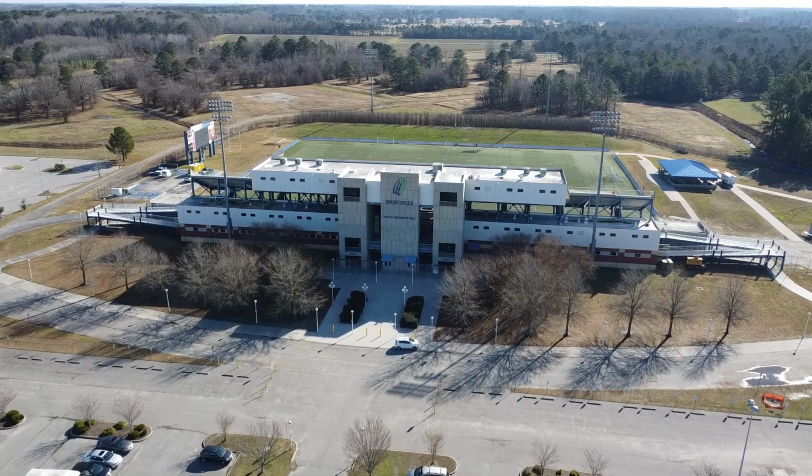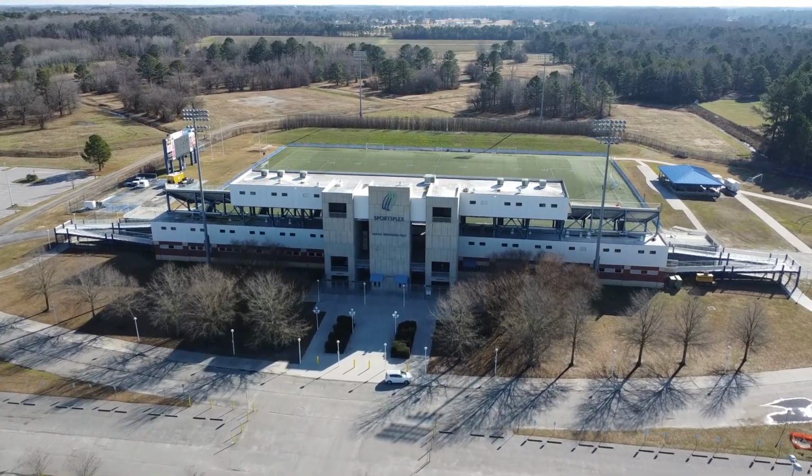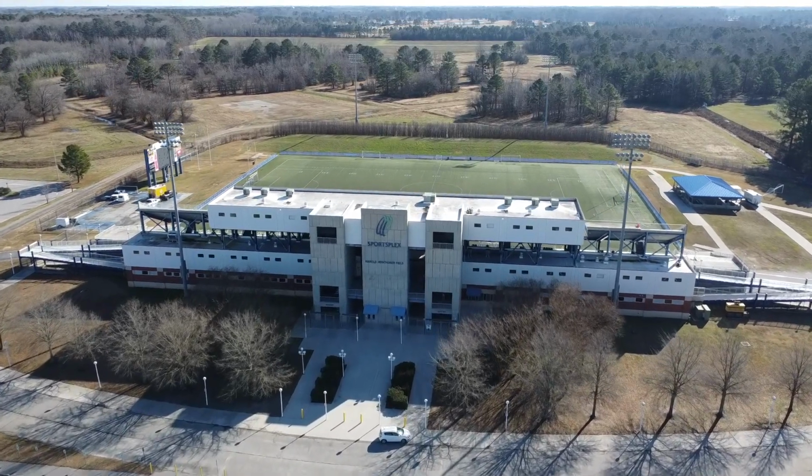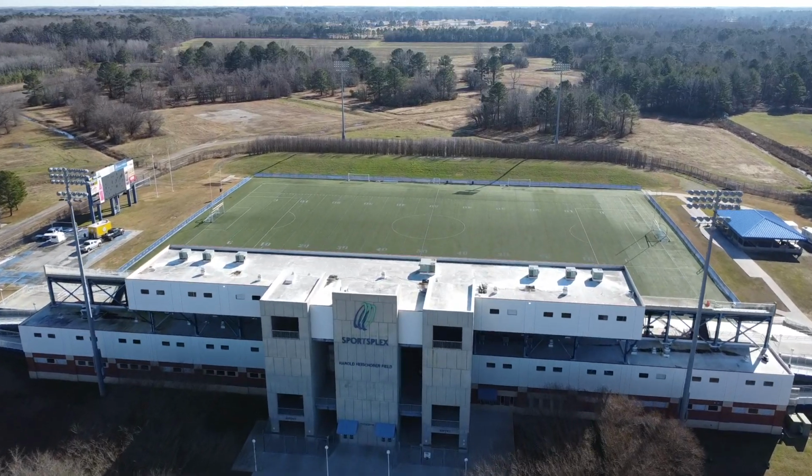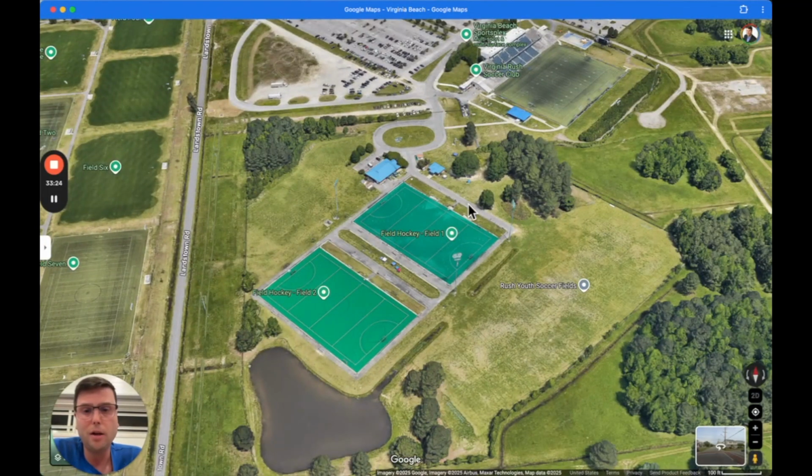This area here is the Virginia Beach Sportsplex. Currently there isn't an active soccer team, but occasionally they will have soccer events here. And then quick fact here, here's some field hockey fields. The national field hockey team for the United States actually practices here during the summertime and when they're getting ready for events. That's what actually happens here.